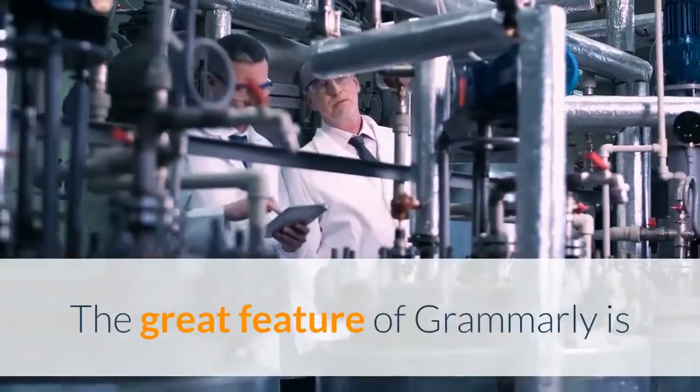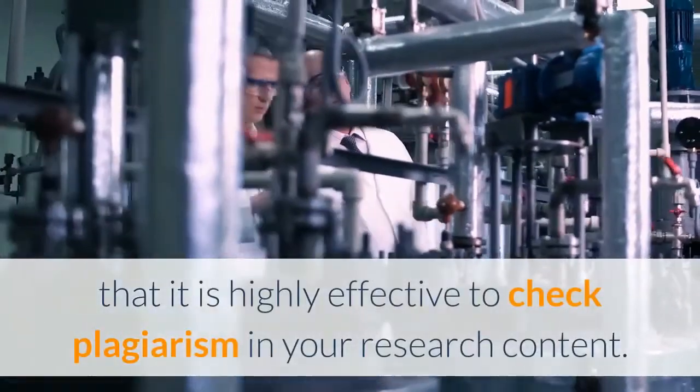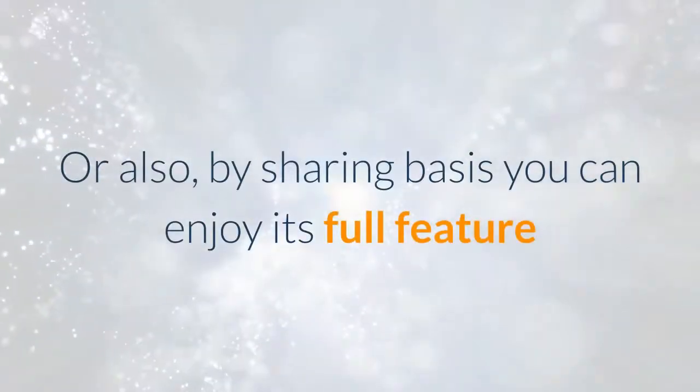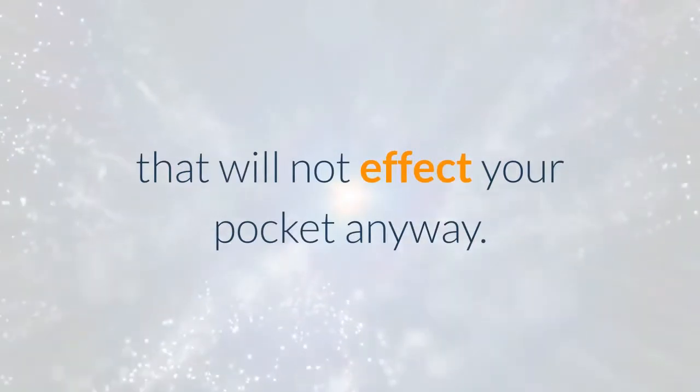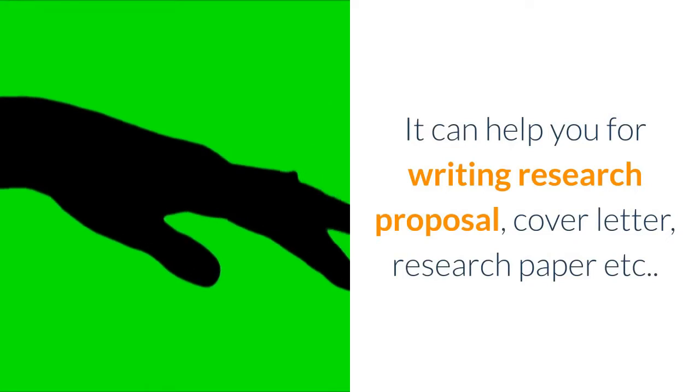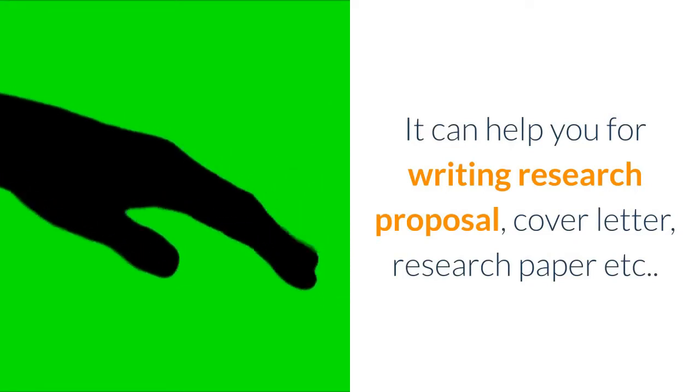The great feature of Grammarly is that it is highly effective to check plagiarism in your research content. Also, on a sharing basis you can enjoy its full features, which will not affect your pocket anyway. It can help you in writing a research proposal, cover letter, research paper, etc.